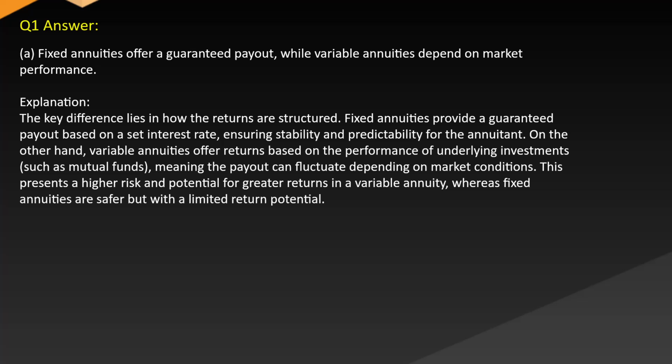On the other hand, variable annuities offer returns based on the performance of underlying investments, such as mutual funds, meaning the payout can fluctuate depending on market conditions. This presents a higher risk and potential for greater returns in a variable annuity, whereas fixed annuities are safer but with a limited return potential.